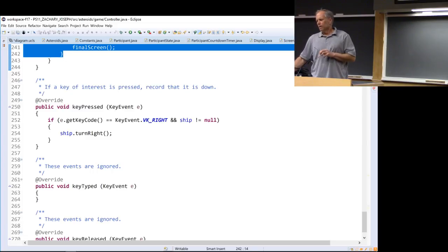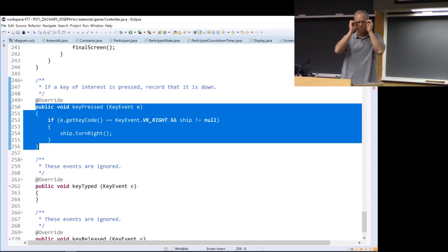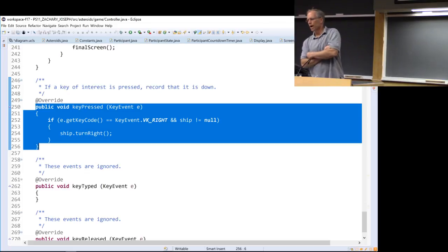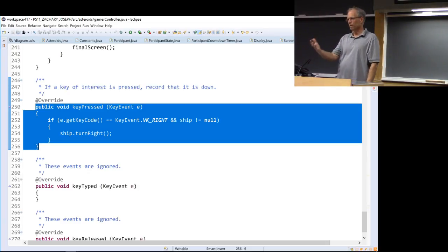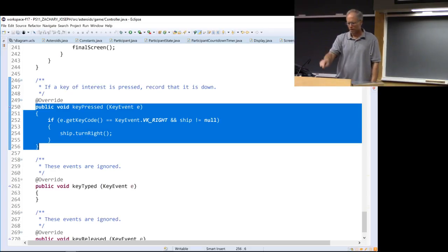Okay? What's going on here? Yeah? The right arrow is pressed, the ship will turn right. Okay. So when the right arrow is pressed and the ship exists, then it's turned right by some increment. So what happens, at least what's supposed to happen, I've been reading posts that things aren't happening right on Macs, but at least some Macs. What happens if you hold down the right arrow key?